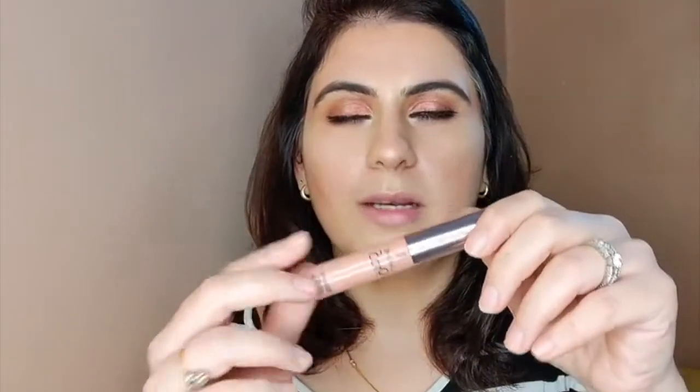For my lips, I'm gonna go in with the Lakme 9 to 5 shade called Blush Velvet. And I'm finally gonna finish this with the PAC Micro Finish Makeup Fixer. While I do this, I feel I need to touch up my blush a little bit, which I'm just going to do.